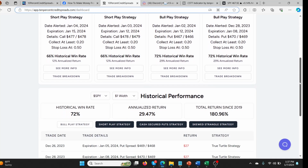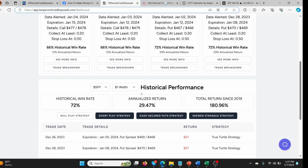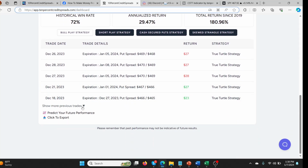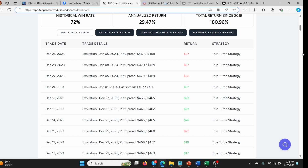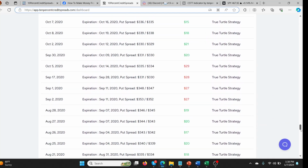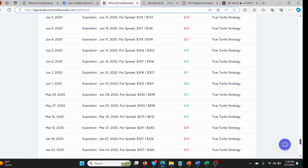Typically these are one with SPY spreads. You can see here he has a historical win rate of 72% for his one with spreads, an annualized return of about 30%, and a total return since 2019 of 180%. Then he has all of them listed out as far back as you want to go, so it's a whole track record.